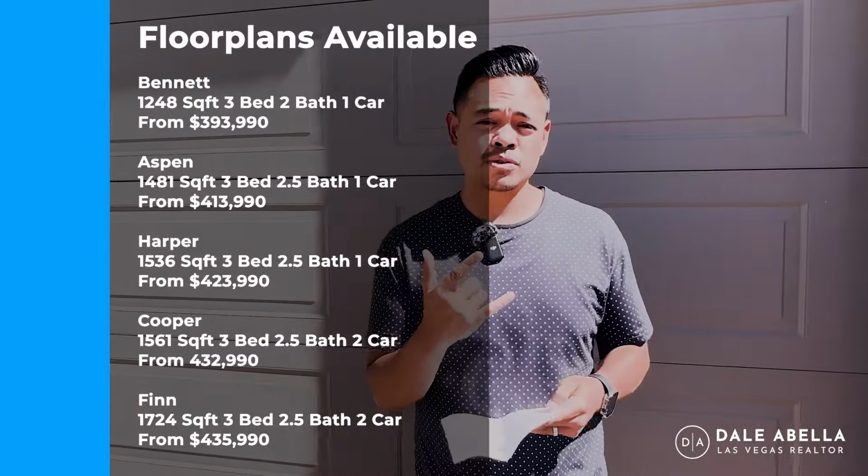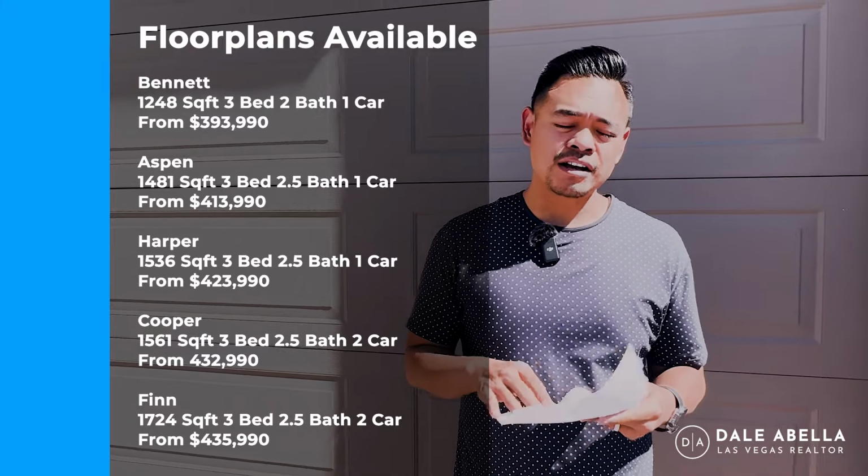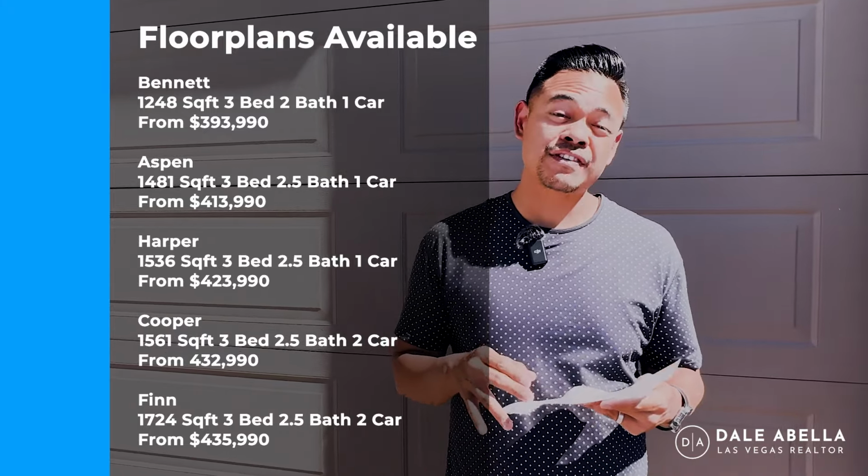Now, as far as this community goes, they have 5 different floor plans, which I will have on the screen for you. One of them is gonna be a single story. The others are gonna be 2 stories, all ranging from $393,990 all the way up to $437,990.